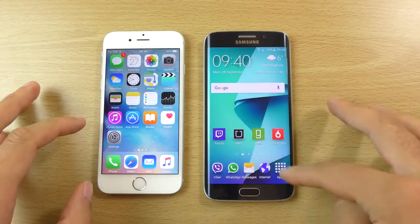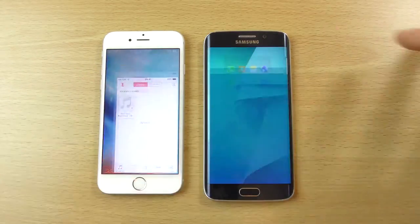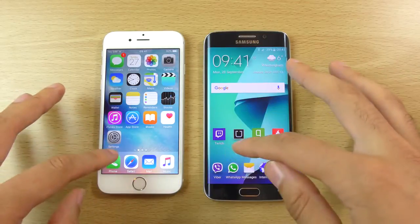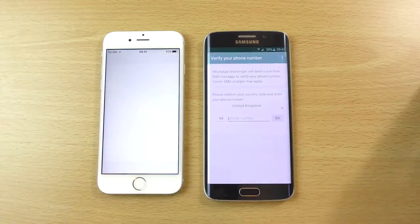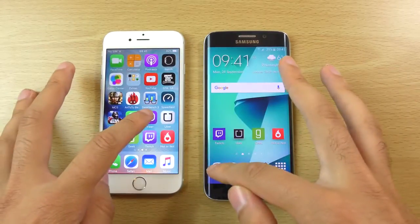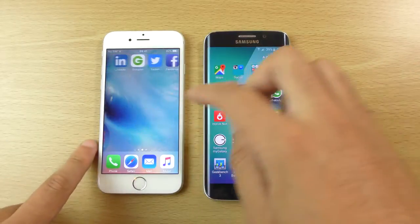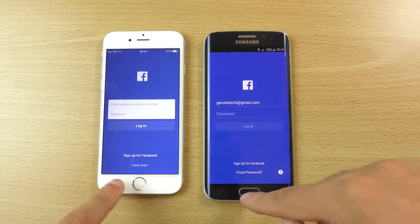in the background, and everything is up to date as well in terms of software. So we can just start off here opening up some apps, seeing how they open. So music here on the left, we do have as well some other things. WhatsApp, a bit quicker here on the left. Viber, oh, the right has come back, so the S6 takes a point. Facebook, quicker here on the left.